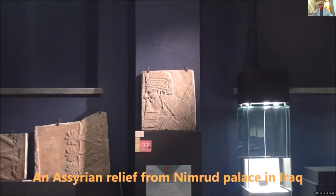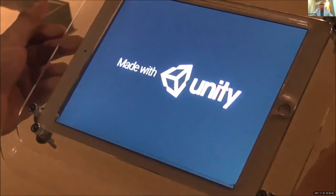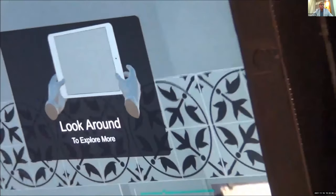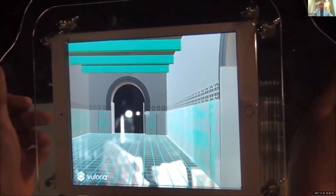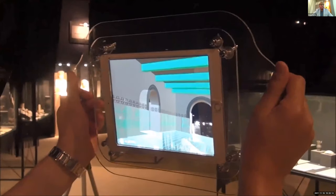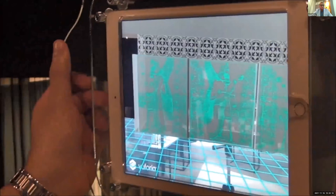So we gave the participants an iPad or tablet, and then we asked them to point it at the object. And when they rotate, they can see a 360 view of the room with all the architectural features done in an abstract visualization. They can see the room of the Nimrud Palace in Iraq while being in the museum in Belgium.